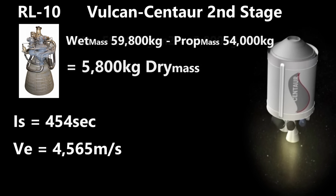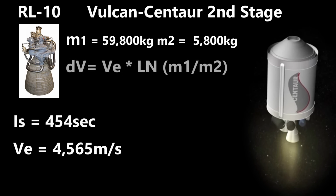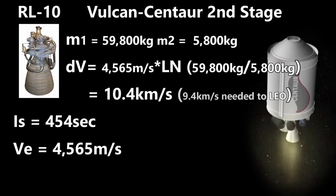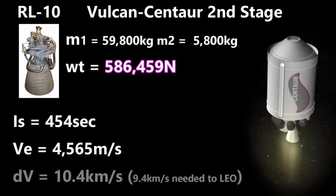If we put one of these on the ground with no payload and launched it on its own, we would get a delta V, where delta V equals exhaust velocity times the natural log of initial mass over final mass, and we get a delta V of 10,388 meters per second, which is 10.4 kilometers per second. We might think that means a Centaur second stage would be a single stage to orbit vehicle, but a mass of 59,800 kilograms gives us a weight of 586,459 newtons.